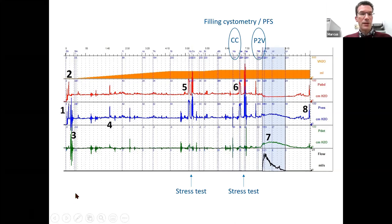So, assuming that zeroing to atmosphere was appropriately done, as soon as you start recording from the patient, you'll see that the pressure has gone up well above zero. And that is, of course, because the patient has some weight. There are organs in the chest and abdomen which are pressing on the pelvic organs, bladder and rectum, so you expect some increased pressure to be present.